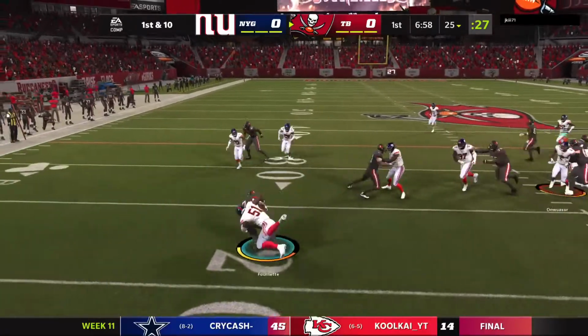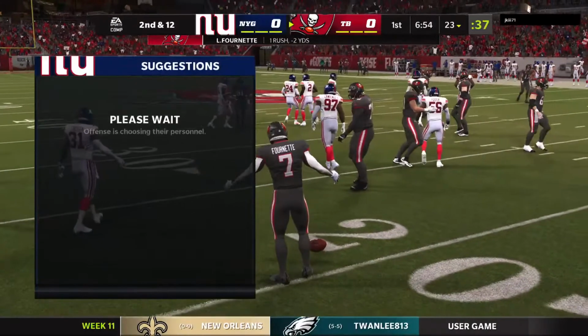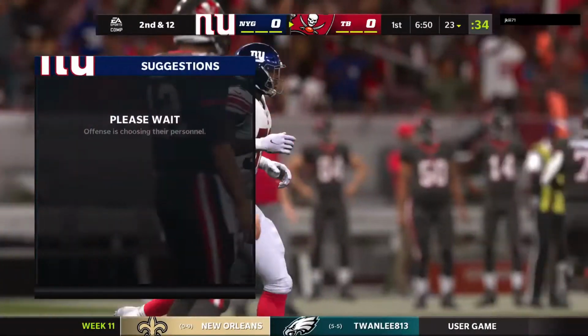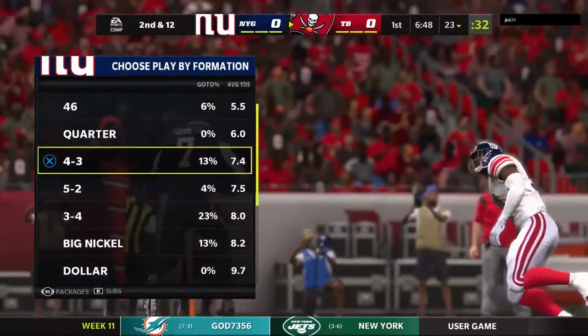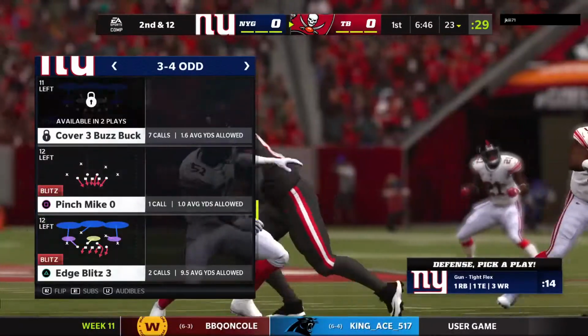A first carry for Leonard Fournette. And that is the kind of tackling they want to see all game, as he'll lose yardage to start things out. Call it officially a loss of 2 on the first play from scrimmage. Second down, at the 23-yard line.